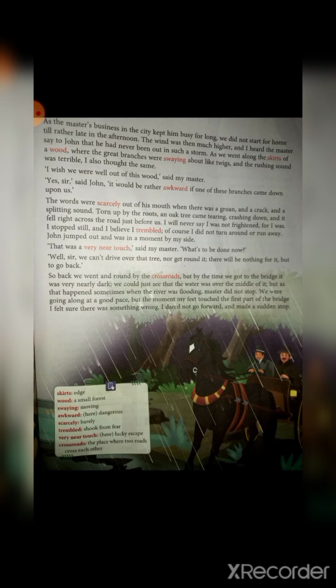But by the time we got to the bridge, it was very nearly dark. We could just see that the water was over the middle of it. But as that happened sometimes when the river was flooding, master did not stop. We were going along at a good pace, but the moment my feet touched the first part of the bridge, I felt sure that there was something wrong. I dared not go forward and made a sudden stop.